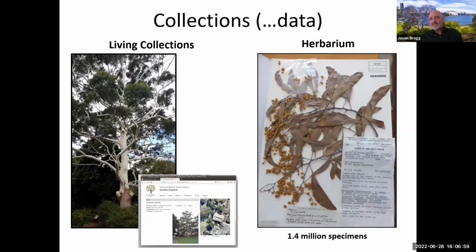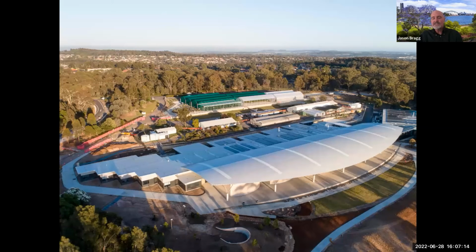Our organisation also has a collection of approximately 1.4 million preserved specimens. They look like this picture on the right, which is a specimen of golden wattle, Acacia pycnantha. So this is a massive collection which is currently in the process of being moved from the old New South Wales Herbarium at the Sydney site to a new purpose-built facility at Mount Annan, which has great temperature and moisture controls, etc.